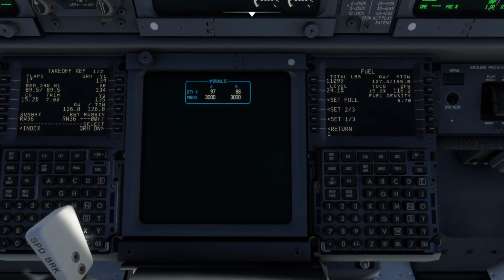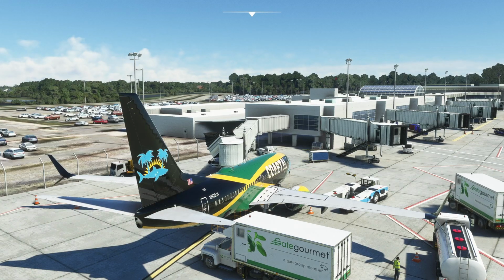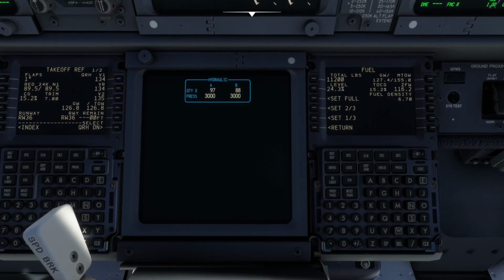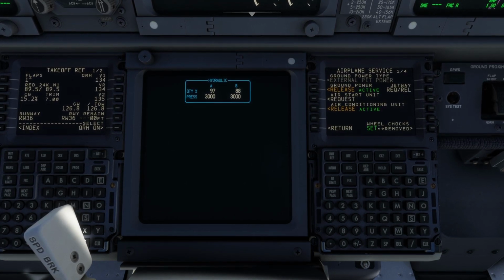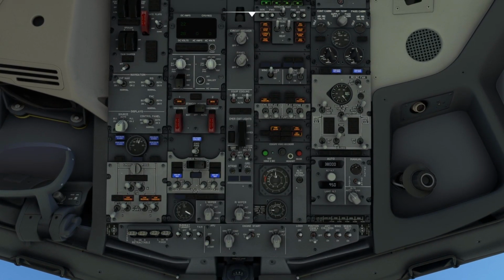Okay, we'll just put on 11,200. Yep, alright, GSX is doing its thing. This can go back here. How are we doing on boarding? Alright, APU can come on. Fuel pumps can come on.